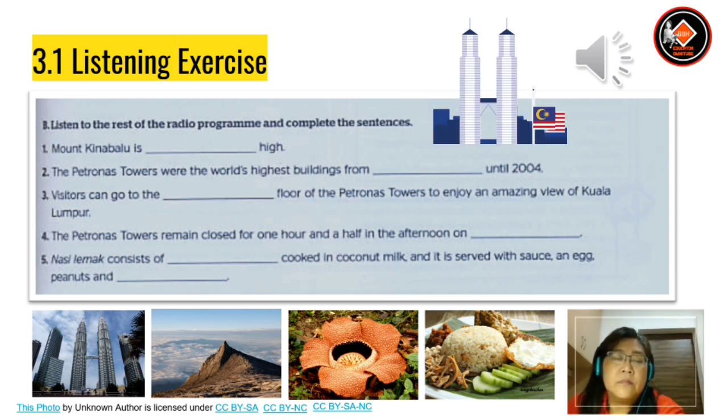One of the main tourist attractions in Malaysia is definitely the Petronas Twin Towers in Kuala Lumpur, the world's tallest twin towers. They are about 452 meters tall, and they have 88 floors each. Their construction was completed in 1998, and until 2004 they were the highest buildings in the world. The Petronas Towers are very popular with tourists, and if you visit them you'll certainly see why.